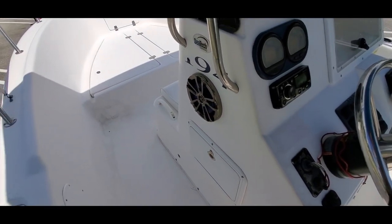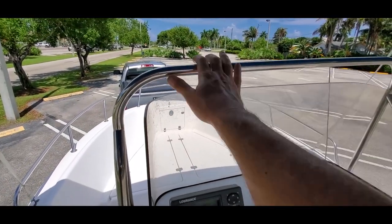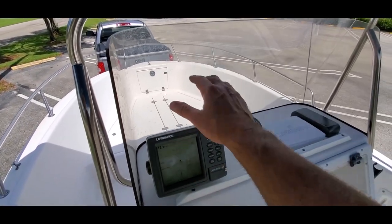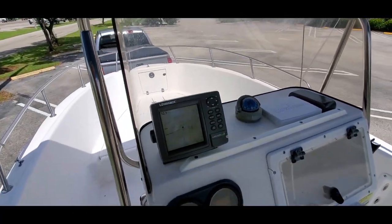It's a nice fishing boat. Compass at the front here, nice stainless handhold on the windshield, which is sturdy, and a nice decent height windshield. Just a little bit of crazing from the sun at the top, not too bad.